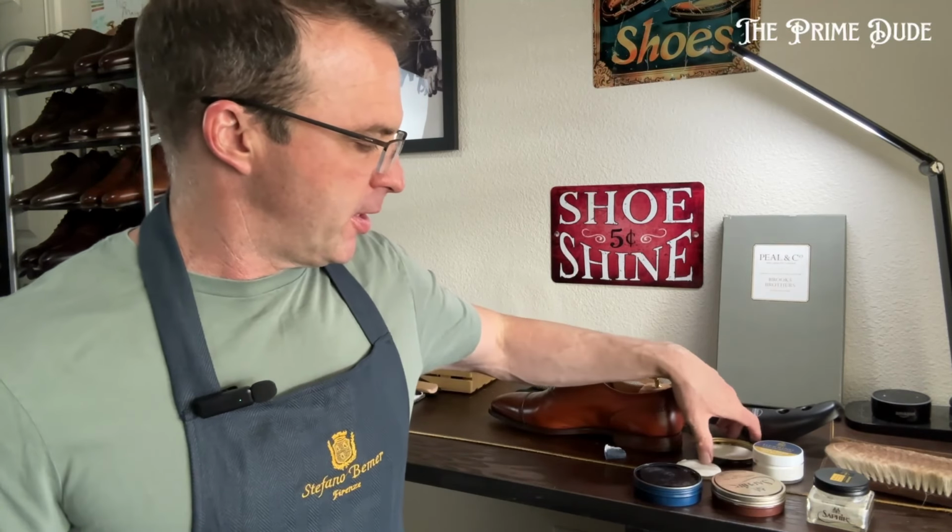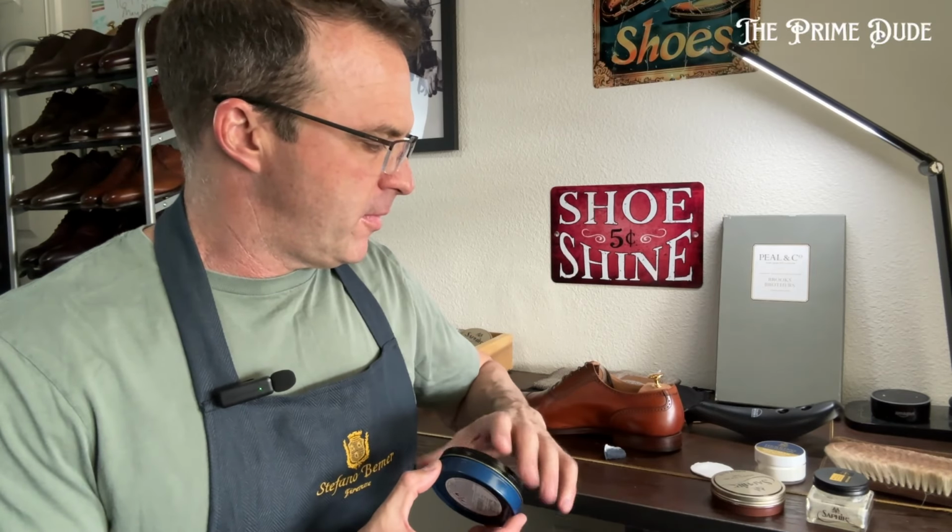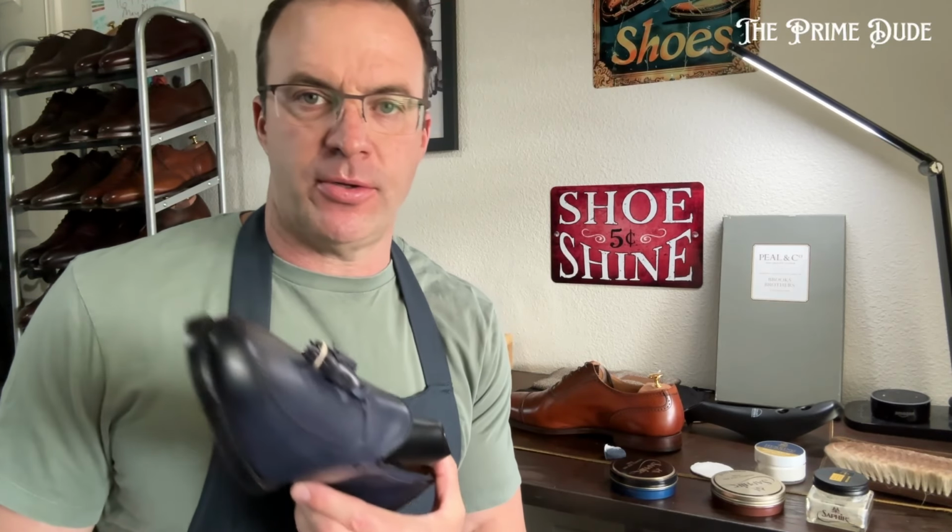So layer on there. I like to let it sit a little bit, put a lid on the wax. And yeah, I'm going to try these out. I'm going to leap into the navy tassel loafer, add a little fun touch to it.